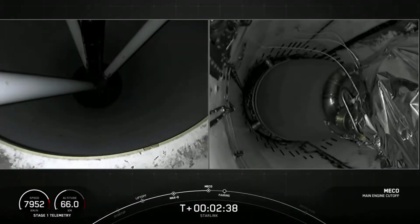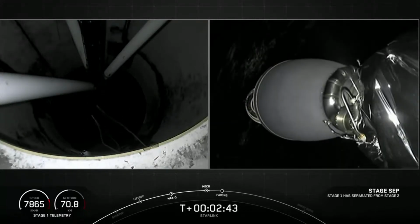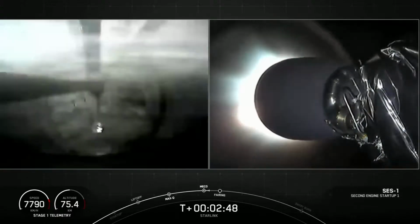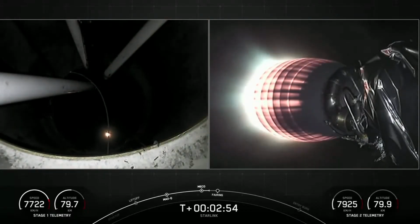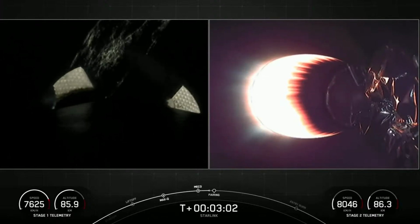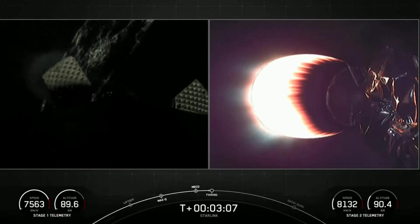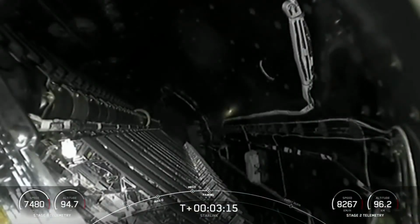MECO. Stage separation confirmed. MVac ignition. And there we just had MECO and stage separation. On your right-hand screen, you're looking at that MVac engine on the second stage, confirming SES-1. Propulsion nominal. And a good call out that stage 2 and stage 1 are both vehicles nominal. Both continue to follow nominal trajectories. Separation confirmed.